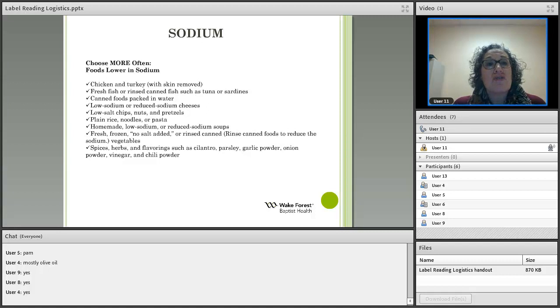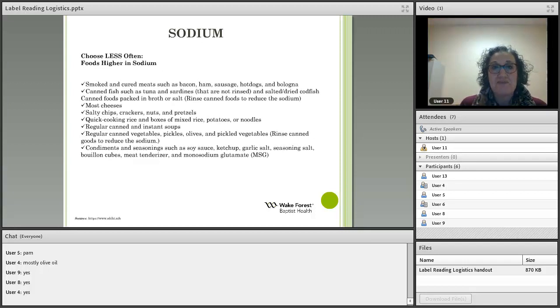Okay, so choose these things more often. Foods that are lower in sodium, like chicken and turkey with the skin removed, fresh fish or rinsed canned fish like tuna or sardines, low sodium or reduced sodium cheeses, low salt chips, nuts, and pretzels, plain rice, noodles, or pasta, homemade or reduced or low sodium soups, fresh, frozen no salt added, or rinsed canned vegetables. And then again, like I said, using those herbs and spices.